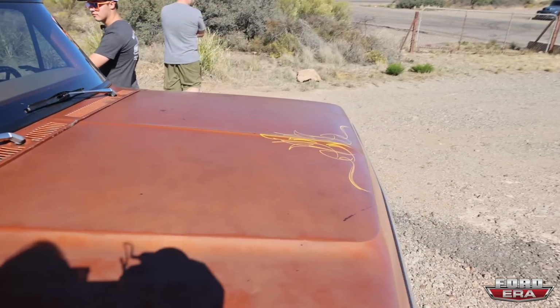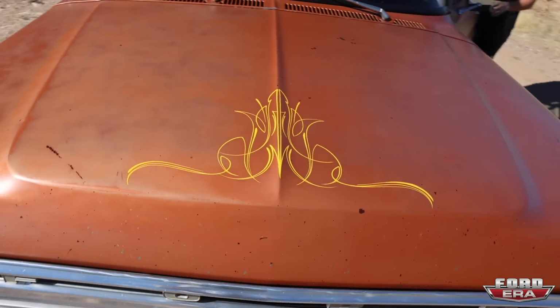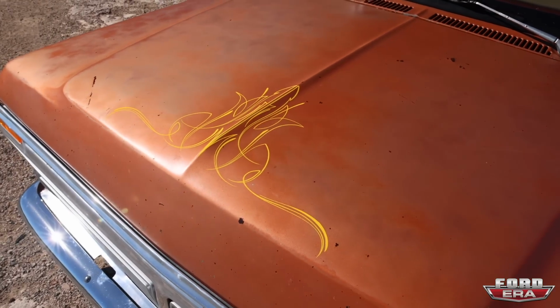Oh, we got to talk about the pinstriping. I'm not going to say what it looks like. Oh, the pinstriping is amazing. Comment section below, what do you guys think?